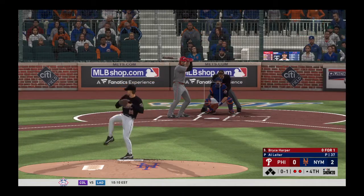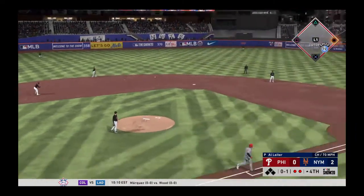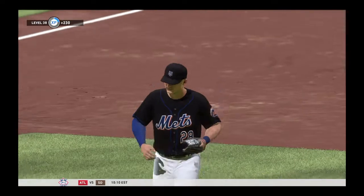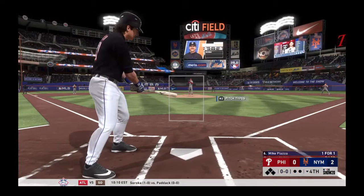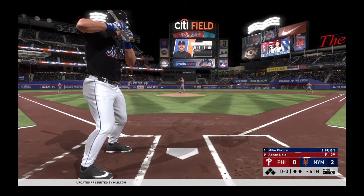0-1 the count. Scorched to third. Davis has got it. Throw to first will get him easily, and the side is retired. Phillies down in order. Ready to go in the bottom of the 4th. And that'll bring in the veteran catcher, Mike Piazza.